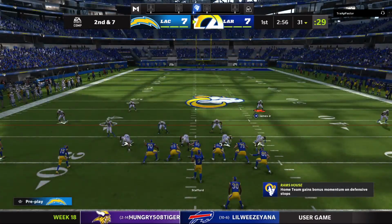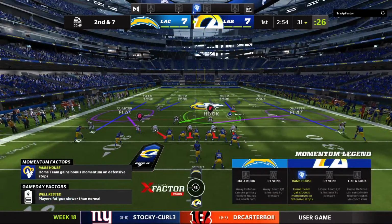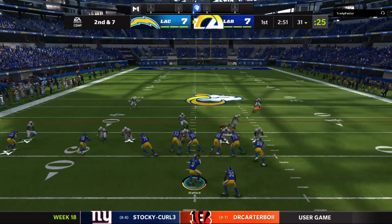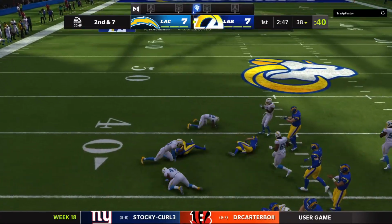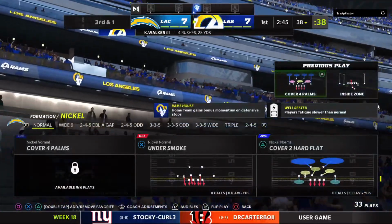The last run got 3. Now here's 2nd and 7. Hands it off out of the gun. And he'll work this one up to about the 38.